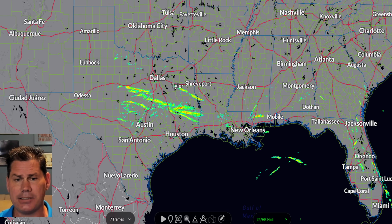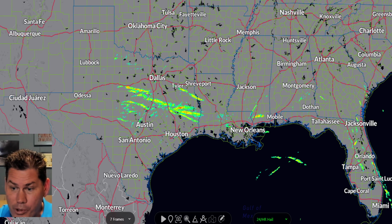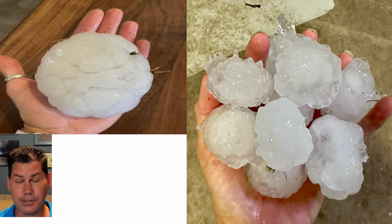And I was seeing some pictures out there in Florida by Palm Bay. Got 5 to maybe 6 inches stacked, where it was just like covering the ground, and it almost looked like it was snow out there. In fact, let's take a look at some of those hailstones. This was actually in Dublin, Texas yesterday. They had golf ball to tennis ball size hail out there.